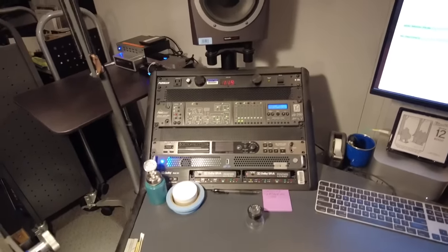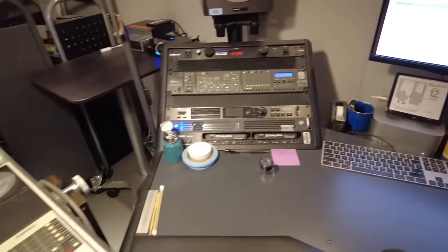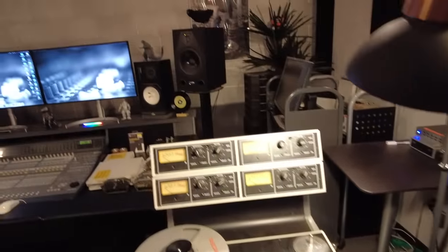I don't have bad ears, but I don't even have a spectrum analyzer that goes that high. The noise shaping's up there.